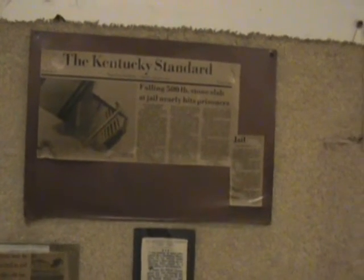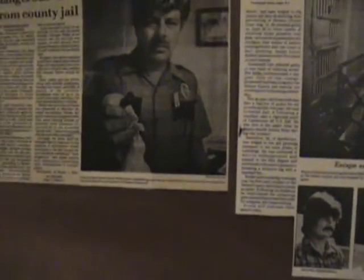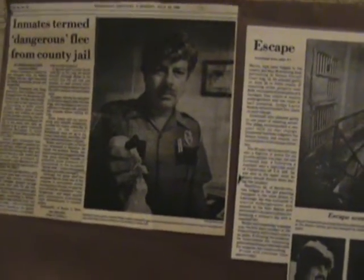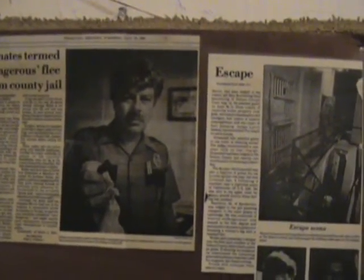Falling 500-pound stone slab at jail nearly hits prisoner. Looks like there was an escape using a rag, and I guess they made a... Looks like it'd be a gun end. That was in 1986. Probably the reason why they closed it down.